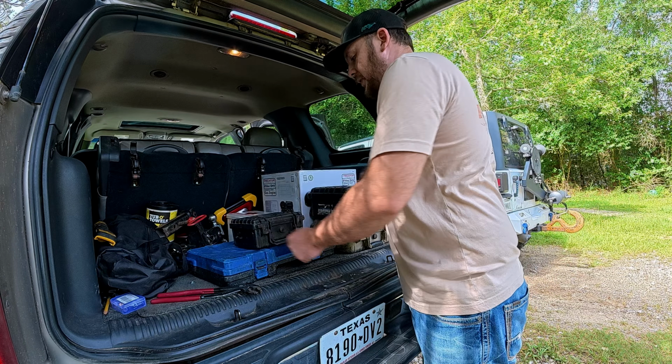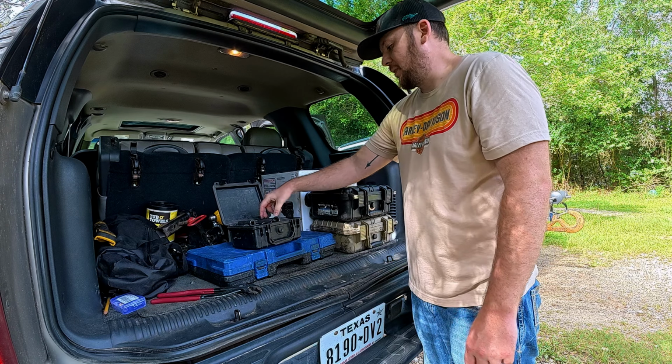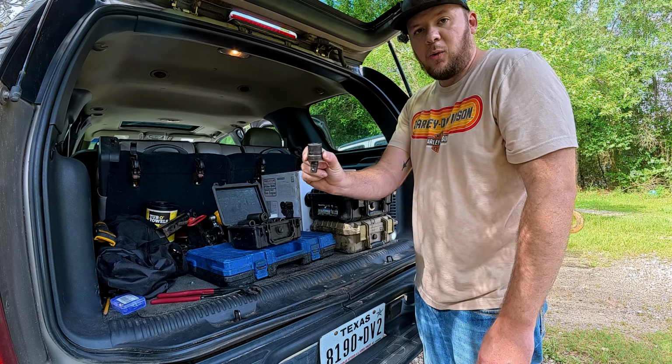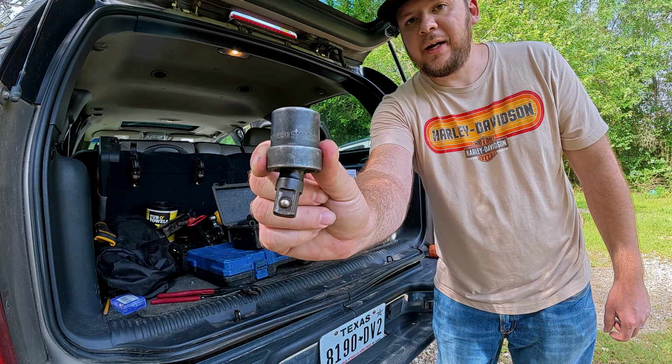Inside of this smaller Apache box, we got some deep well sockets. This is my deep well socket set. Wobbles are always good to have.